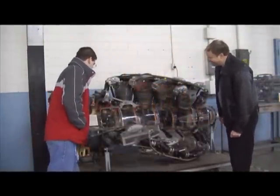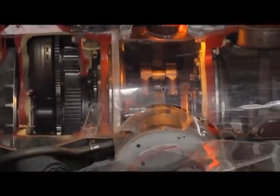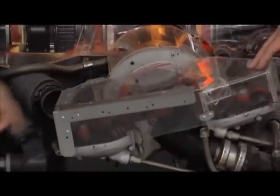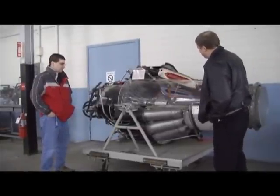You bet. And turn that light on too. And we can see the valves working in there. Oh yeah. You know, Mark, this looks like a very different kind of engine. What are we looking at here?